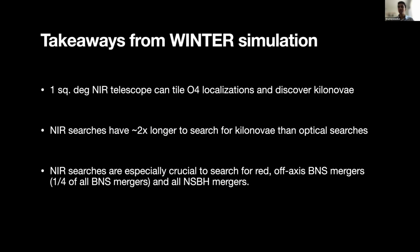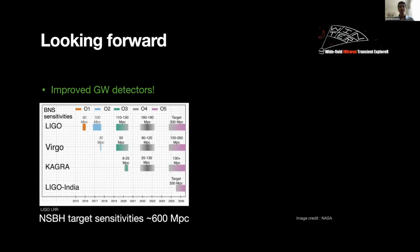But in the remaining 3 minutes of the talk, I want to talk about the future of EMGW observations, especially from the near infrared point of view. So looking forward, what do we expect from the gravitational wave side? We expect to have much better gravitational wave detectors.